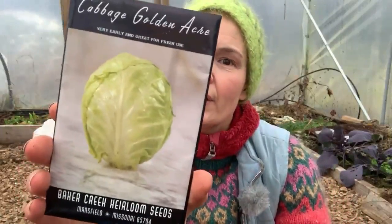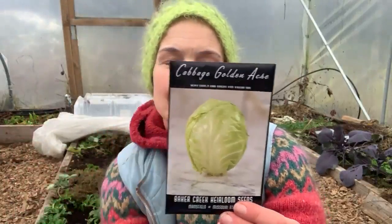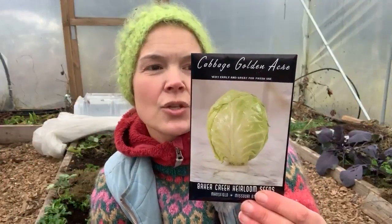And here, Cabbage, Golden Acre. I think I chose it because it's very fast growing. And in only a couple of days, I will start my sowings of cabbage for next season. Not all the cabbage heads that I will grow for next season, but I will start very early with like 8 seeds for 8 plants.